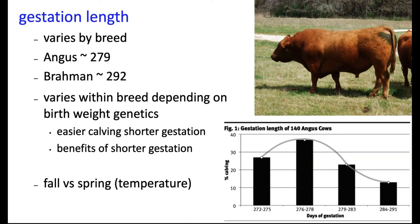However, within a breed, gestation length will vary as well. So especially if we're looking at lower birth weight or easy calving genetics, they tend to have a little shorter gestation length. One benefit of that shorter gestation length is that it gives that cow a little longer to get rebred and maintain that calving interval. So if we just think about a 285-day gestation, for that cow to calve every 12 months, she would need to breed back within 80 days of when she had that calf. So 285 plus 80 would be 365.